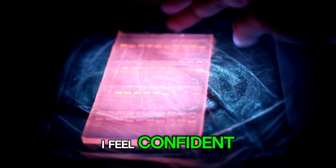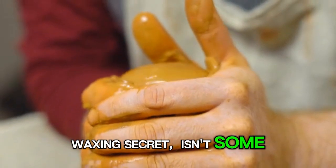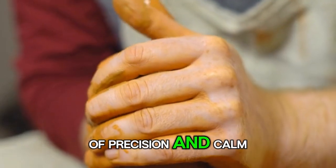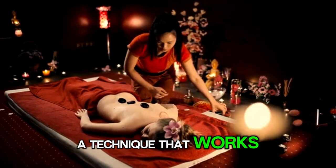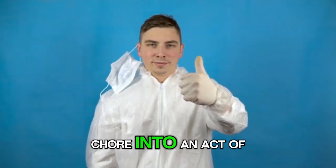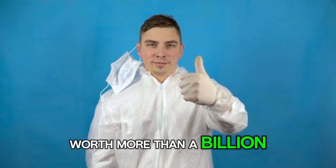I feel confident. The big secret, the billionaire waxing secret, isn't some magical ingredient locked in a vault. It's the combination of precision and calm. It's treating your skin with respect, using high-quality formulas, and adopting a technique that works with your body, not against it. It's about turning a painful chore into an act of self-care. And honestly, that's a secret worth more than $1 billion.